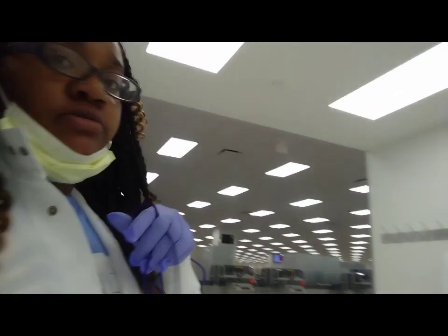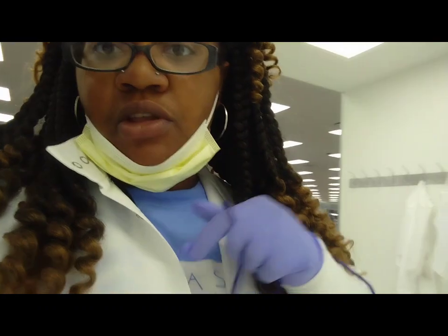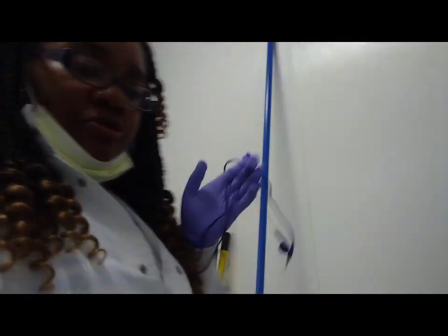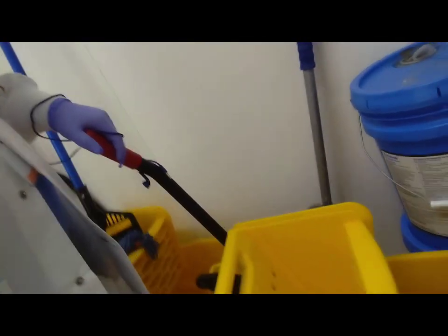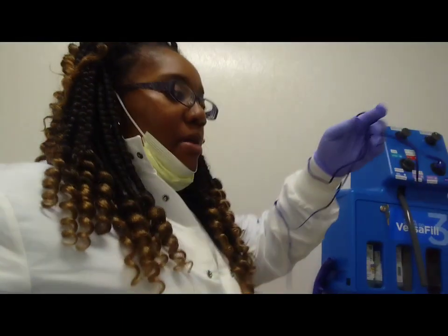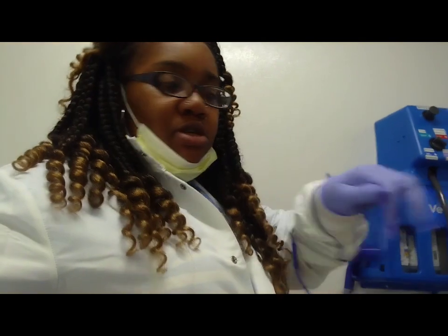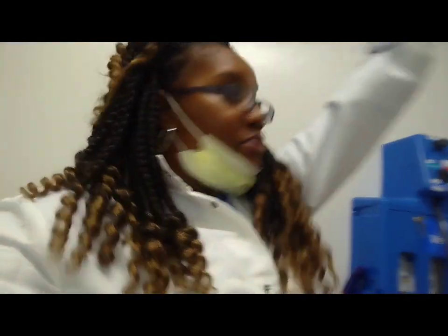And also, you guys, I work at the lab. So, kind of give you guys a look of the lab. So, before I go mop the restroom, I gotta empty this water out of this bucket. I just got done mopping one part of the lab. So now I have to go to the restroom and make sure that the restroom is okay.